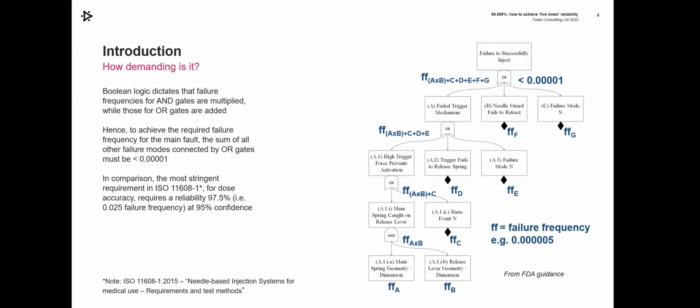How demanding is it? Answer, I think pretty demanding. So for fault tree, the probabilities are based on Boolean logic. So failure frequencies for AND gates are multiplied and for OR gates are added. So to achieve the required failure frequency effectively for the main fault, the sum of all of the failure modes connected by OR gates must be less than the required value.